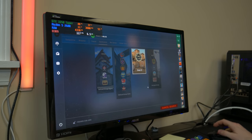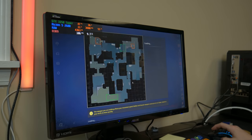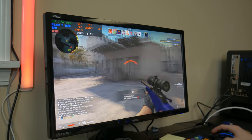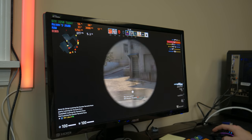All right, guys, you know a benchmark would not be complete without CSGO, of course, on Dust 2. We're doing very high settings, everything maxed out right now, 1080p, full screen. So let's go ahead and get in a match and see how it does. All right, guys, so yeah, we're getting an astounding 200-ish FPS with lots of mic noise.